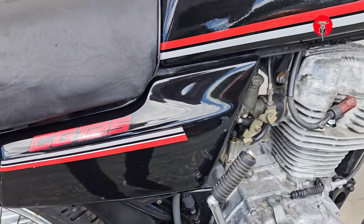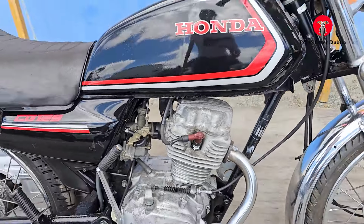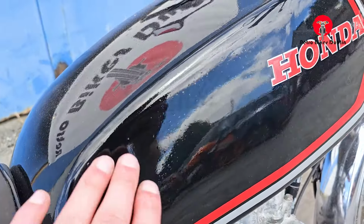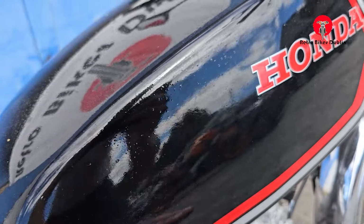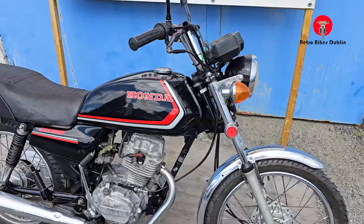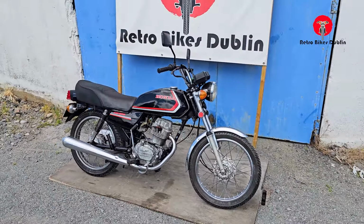And I think someone who knows a CG125, an era of this bike, will know exactly what they're looking at. Again, you can just see a sort of reaction or something coming through there. But apart from that, all really nice. So that's the Honda CG125 walk around. Let's go for a ride.